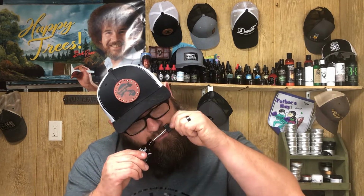One more time. I think it's very well balanced when it comes to the leather and the cedar. I get a little bit of both of them, and I think it's a perfect blend of both these together. Definitely a cologne scent though, if that's what you're into.